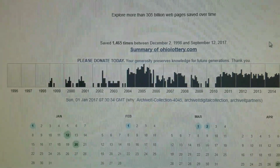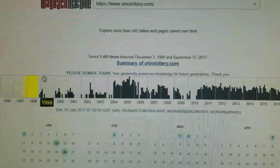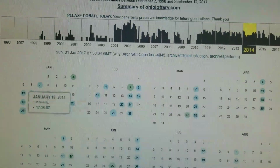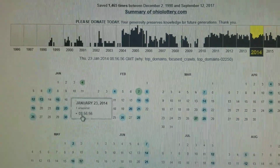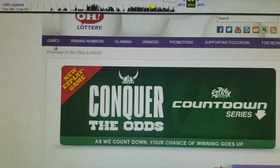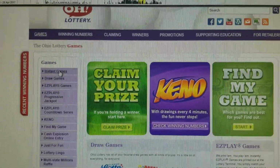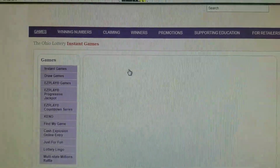It goes back a long time, but for this particular ticket, which came out in 2014, in about January, you know, you can't always find exactly what you're looking for, but you can get pretty close. Let's go to January 23rd, and we'll take a look at that snapshot. So we're going to go looking for it. And this is what the website looked like back in 2014. Go to Instant Games, and then we'll go to the 40th anniversary ticket. If it'll ever get there.